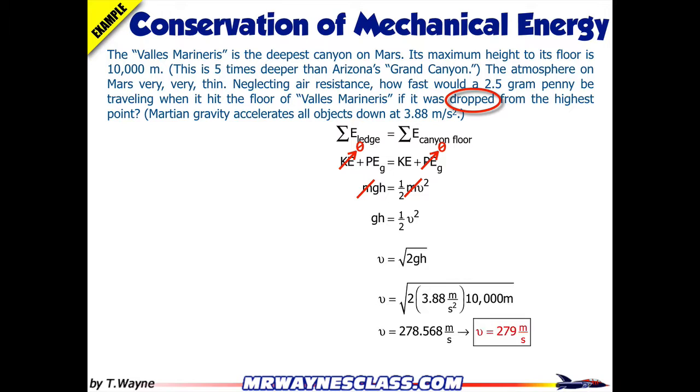Plugging in numbers and units, doing a little bit of math, I can see the penny is going to hit the canyon floor at 279 meters per second. That's over 500 miles per hour, in case you're wondering. And notice that when I'm doing these calculations, I don't put a negative value in for gravity or the height. Energy is a scalar, and all the signs are actually figured out in the logic of how we set up each problem. So don't put in the negative signs for g and h.